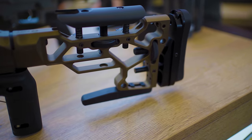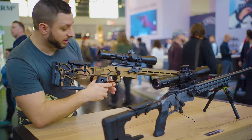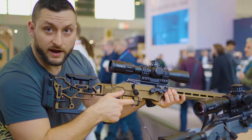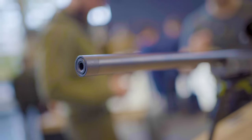The fully adjustable stock, the fully adjustable straight grip. The safety is in position here. So when you hold a rifle, you have your natural thumb position. Like this, it's fire. Like this, it's safe. The barrels are 24 inches. Right now they come in 308 and 6 Creedmoor.